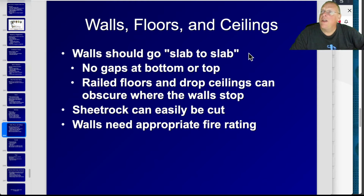Walls often don't really go all the way from the slab of the floor to the slab of the ceiling. There are raised floors for things like wires to go under, and there are these drop ornamental ceilings, and there's things up there like heating ducts and wires and lights in a normal office building, so you can climb up over that and get over the walls. So you shouldn't allow that in a secure area. You have to make sure that your walls really go from slab to slab.